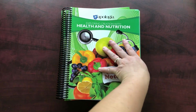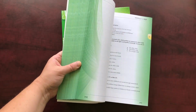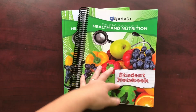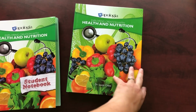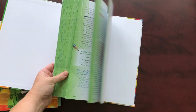This is a student notebook. I just think that it's going to be interesting for him and helpful for his life, and if he does decide that he wants to go into being a chef or a nutritionist or something like that, he has this background. This is what the textbook looks like. So this will be his science for the year.